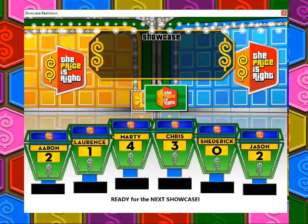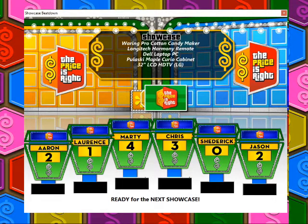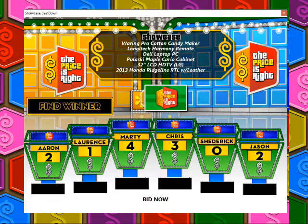Let's see our next showcase. Oh, if this is what I think it is. We have a cotton candy maker. We have a Harmony remote. We have a new laptop computer. A Curio cabinet. A 32-inch LCD HDTV by LG. And my favorite vehicle, the Honda Ridgeline.